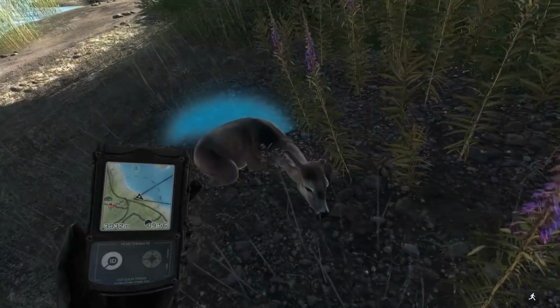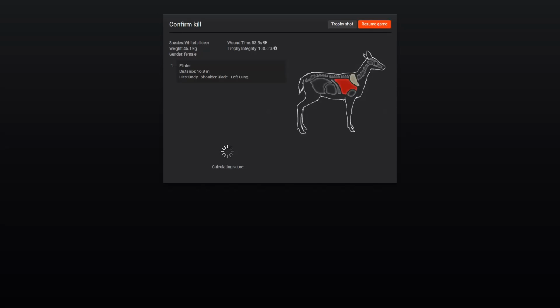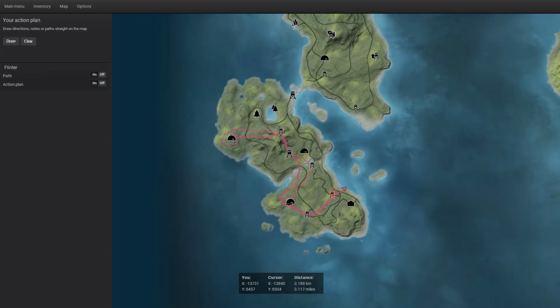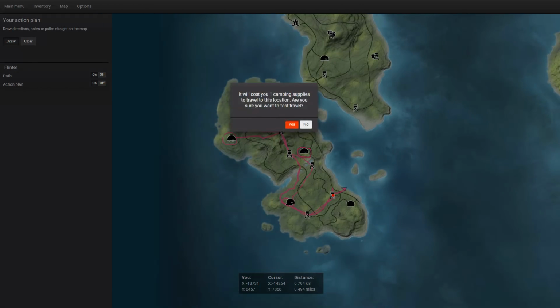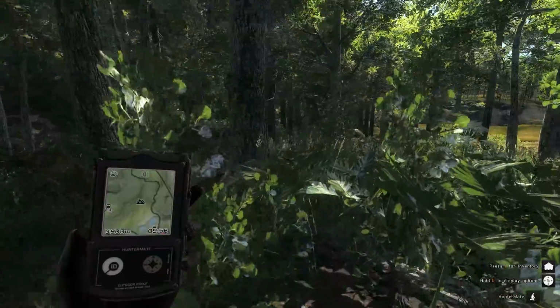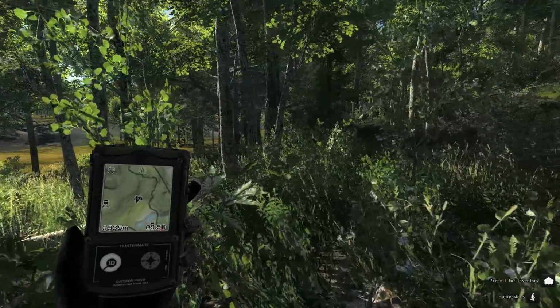And here she is. She went down here on the beach. Just caught left lung and shoulder blade. I think we're going to fast travel to the tent there in the center. I guess I'll circle it because we missed that tower that's near it because we were tracking the 1 buck. So we're going to ignore that doe and head over this way and see if we can find another buck.